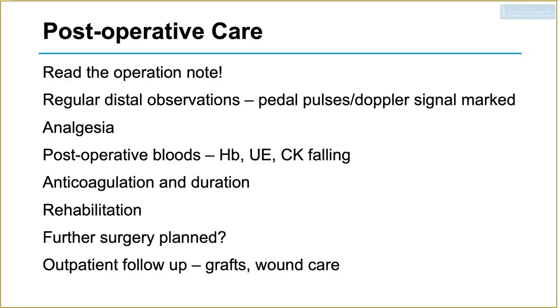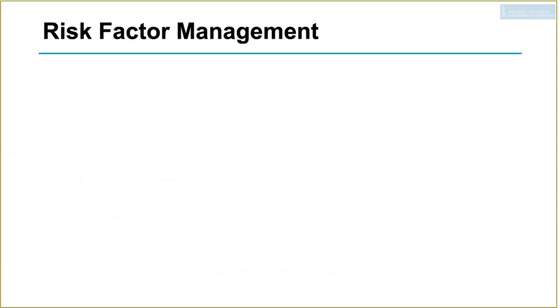And then when they finally do go home, what about your outpatient review? If you've had to do something fairly heroic and extensive to revascularize that limb, for example, a bypass graft, what's your plan for following that up? And as new doctors on the ward, we will be encouraging you to make sure that that plan is clearly documented and any follow-up scans are arranged before they go. At least that's our local practice here.